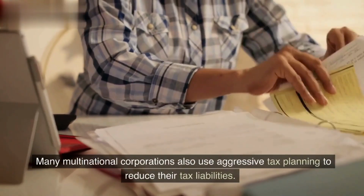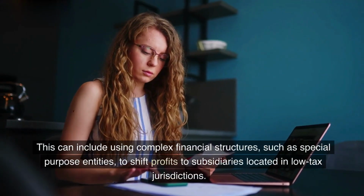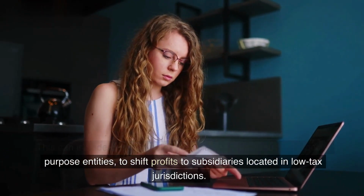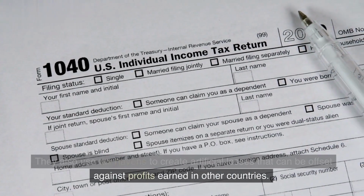Many multinational corporations also use aggressive tax planning to reduce their tax liabilities. This can include using complex financial structures, such as special purpose entities, to shift profits to subsidiaries located in low tax jurisdictions. They also use tax havens to create artificial losses that can be offset against profits earned in other countries.